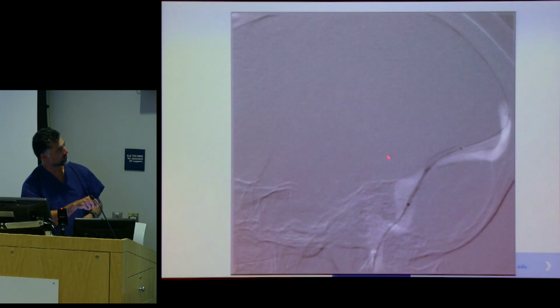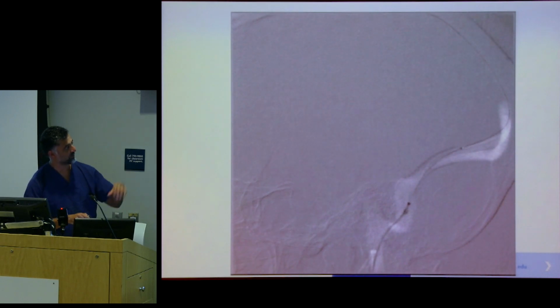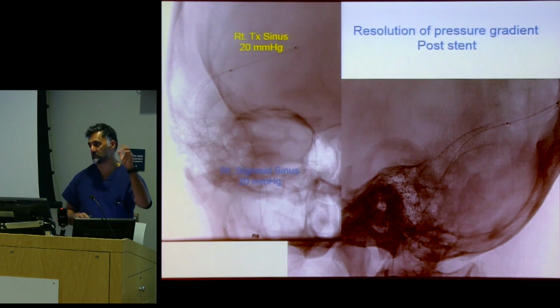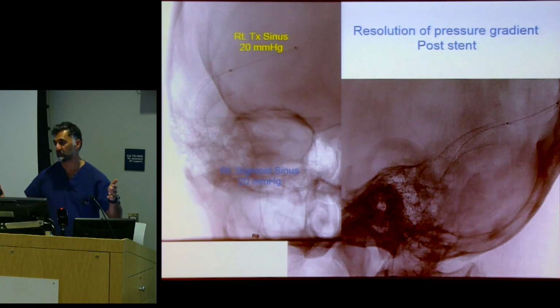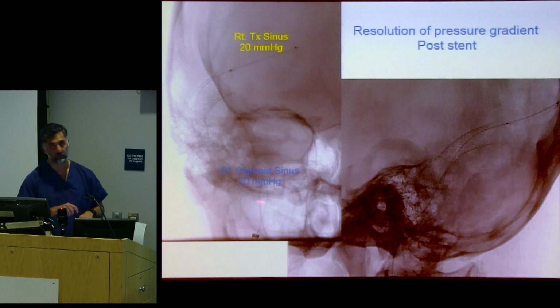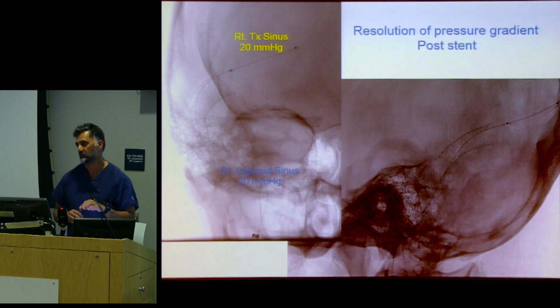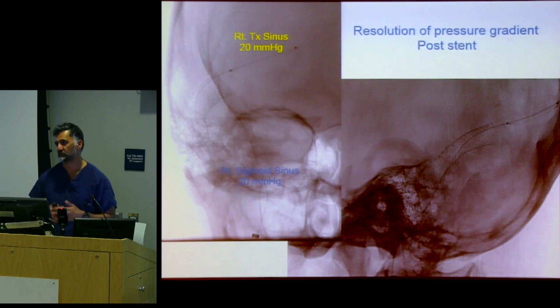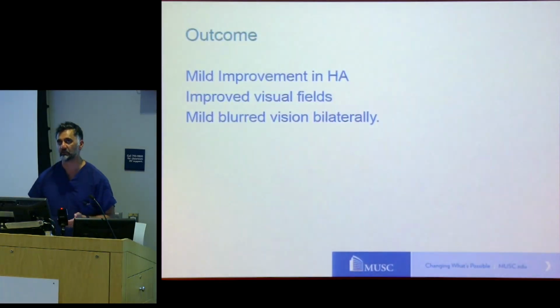Actually we have a video. So it's just showing you deploying that stent across that narrowing, opening it up, and then showing you again the stent open. And most importantly, we do pressure measurements before and after, showing a reduction in that gradient. So you've taken somebody who had a significant gradient of almost 44 millimeters, and you've reduced it to almost 0. Now, her pressures are still high, right? So normally they should be in the 8 to 9 range, so she's still high, but that gradient's improved, so she should get improvement in her symptomatology.